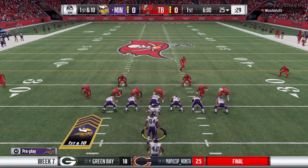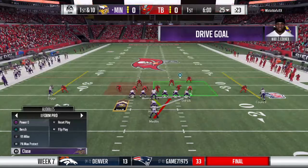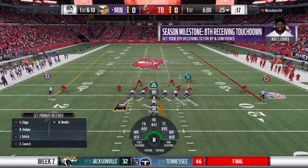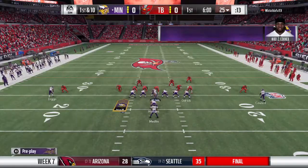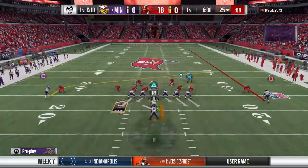Looking to jam the receivers at the line here. Press coverage look defensively. Let's go. 3-19. Leopard. Leopard. Go. Here we go now. Leopard. Leopard. Leopard. Leopard. Watch it now. Marty. Marty. Back in Philly. Here we go.